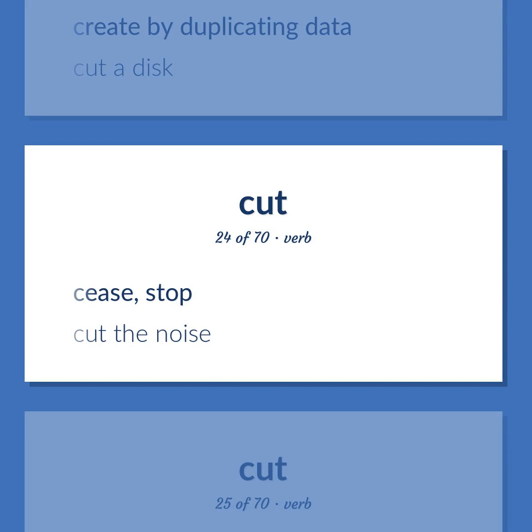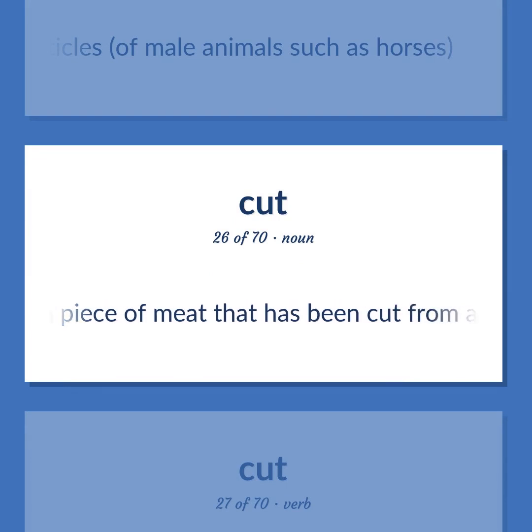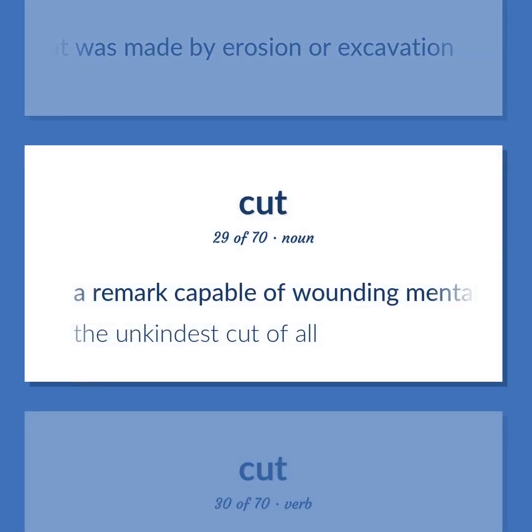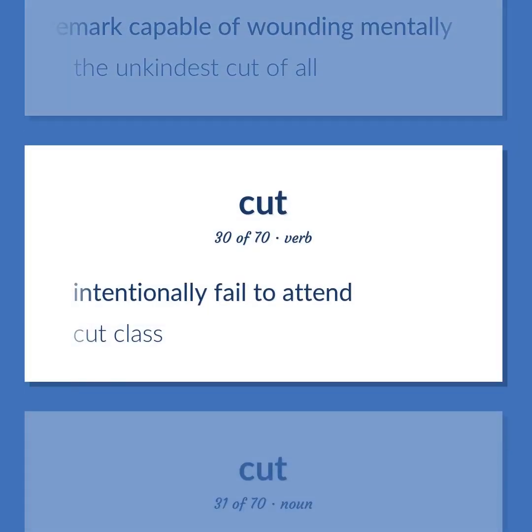Cease, stop. Cut the noise. Cut off the testicles, of male animals such as horses. A piece of meat that has been cut from an animal carcass. Make out an issue. Cut a ticket. A trench resembling a furrow that was made by erosion or excavation. A remark capable of wounding mentally. The unkindest cut of all. Intentionally fail to attend. Cut class.